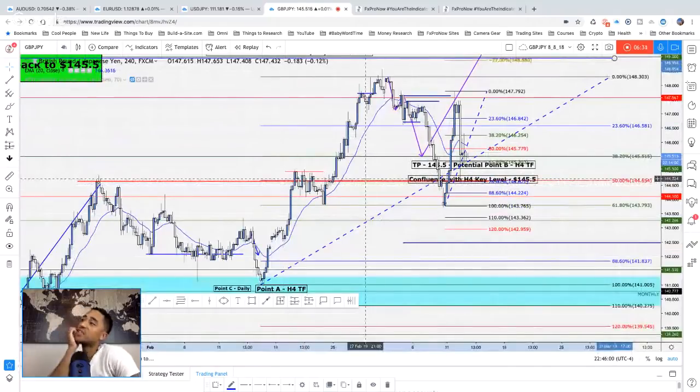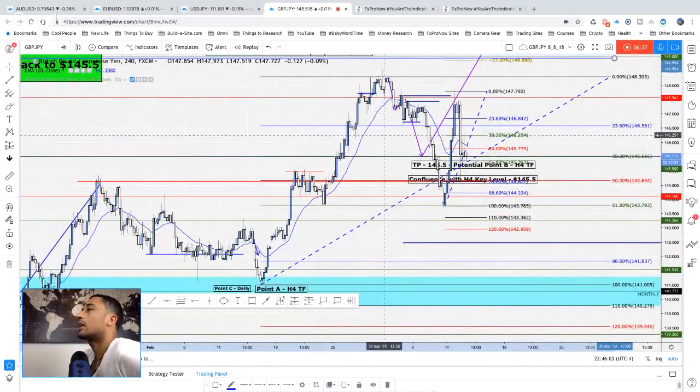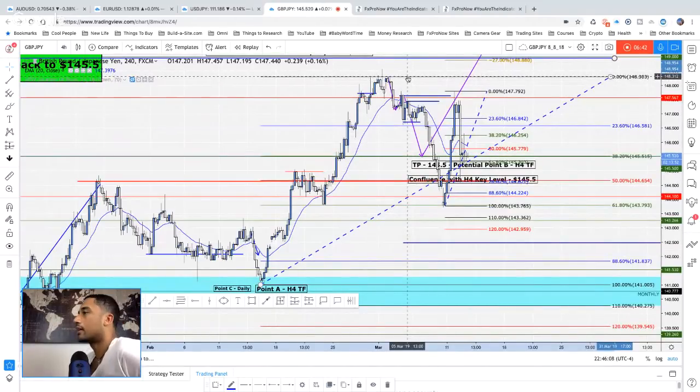So yeah, I'm not gonna get greedy with it. I'll just put it at the 148.3, the last high, and I think it would be fine. Long term, long term. Oh, okay. 148.3 flat, and we'll do that again. 148.3. Boom. All right. So that's been my analysis.